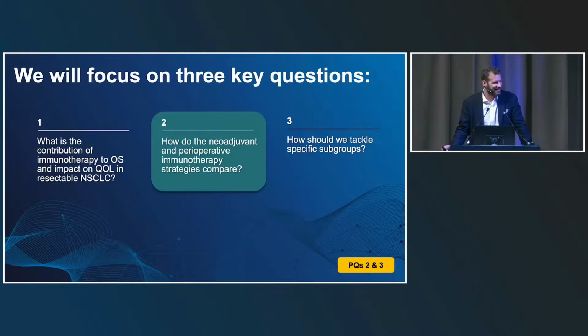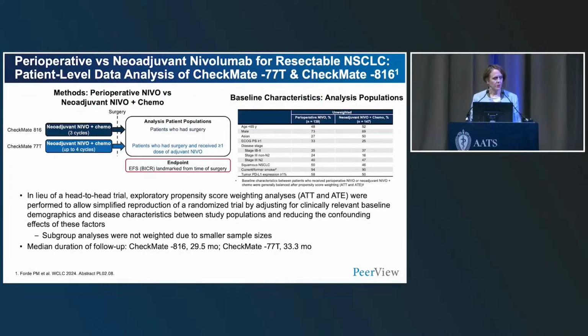And I think now we're going to go on to Dr. Donington's second part, the challenging peri-op versus pre-op question. All right, so this morning, Jonathan introduced this work which was presented at World Lung, looking at those patients in Checkmate 816 versus those patients in 77T who got one dose of their adjuvant immunotherapy. This to date is the best analysis we have. I was a co-author, so I am biased.